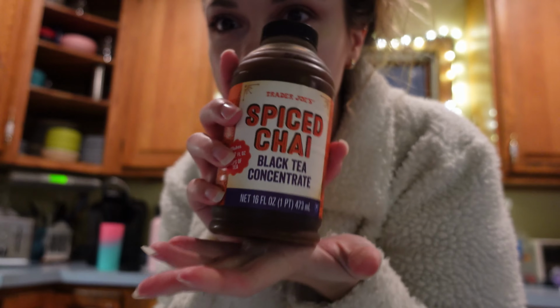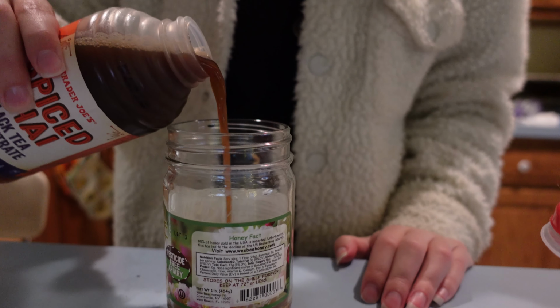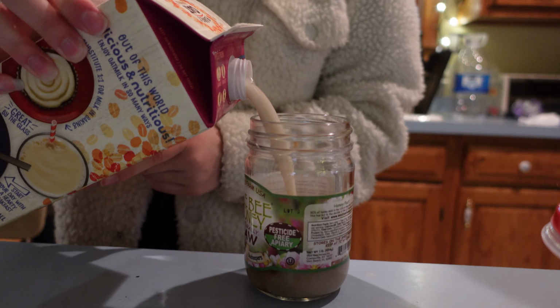Try this spiced chai concentrate that I got from Trader Joe's. It's my first time trying it. Okay, I'm gonna try the chai. It's pretty good. I used less than the bottle said because the back of the bottle said one serving was 4 ounces, but that had like 20 grams of sugar, which is a little sweet for me. I don't really like really sugary drinks, so I used about 2 ounces. So it was only 10 grams of sugar, and then I used the Planet oat milk in the vanilla flavor, and that was unsweetened. It's a good fall drink.